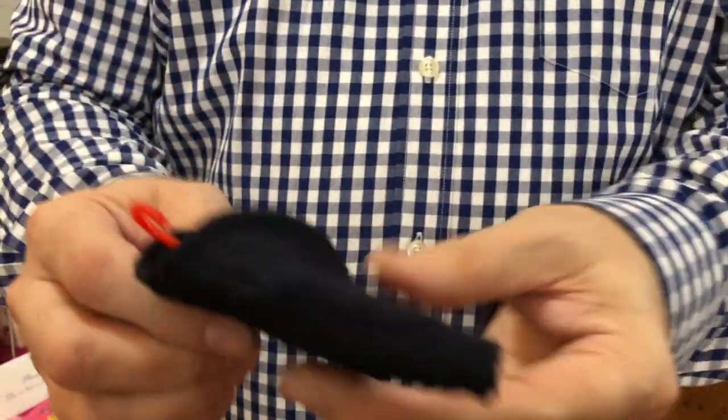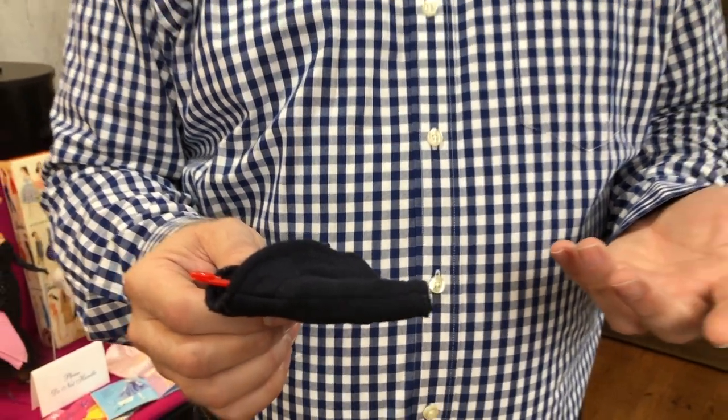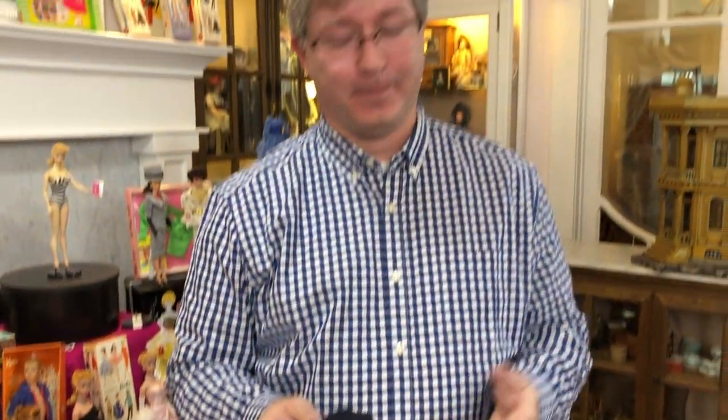But it's pretty smart. So she's eliminated the bulk. She's also saved labor and material, because every extra seam is money.